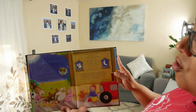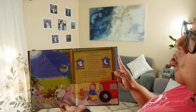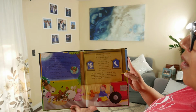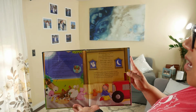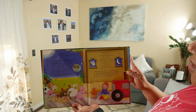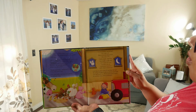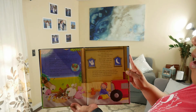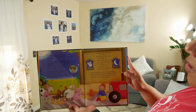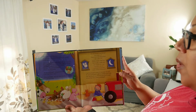Old MacDonald, time for bed, E-I-E-I-O. Time to rest your sleepy head, E-I-E-I-O. With the nay-nay here and a snuffle-snuffle there. Here a quack, there a baa, everywhere a moo-moo. Old MacDonald, time for bed. E-I-E-I-O. Old MacDonald smiled. It was time for bed.